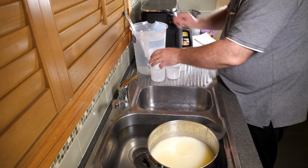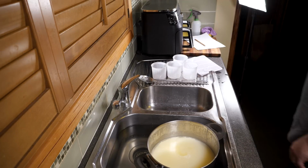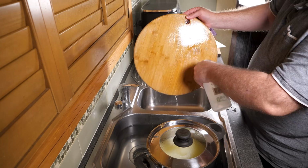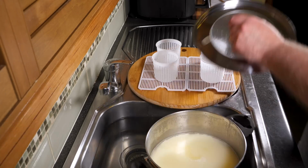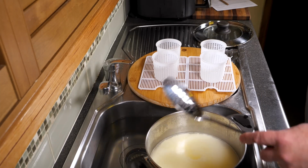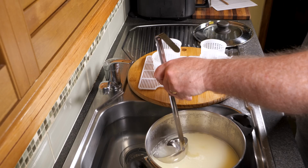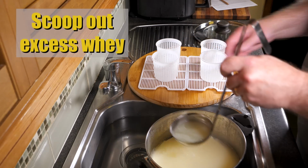So I'm just taking all of my plastic equipment out of the sanitizer and placing it on the side there. And I'm just spraying the board that I'm using there with Star San as well and placing it all on there. Now, give the baskets a quick rinse under the tap under hot water, just to get rid of any sanitizer. And now we're just draining off the excess whey.